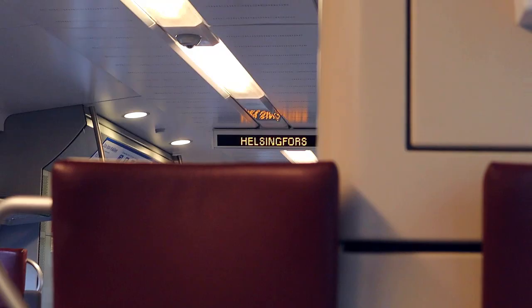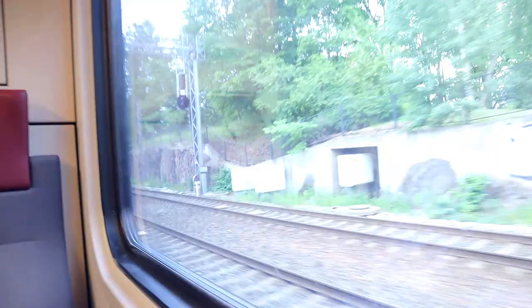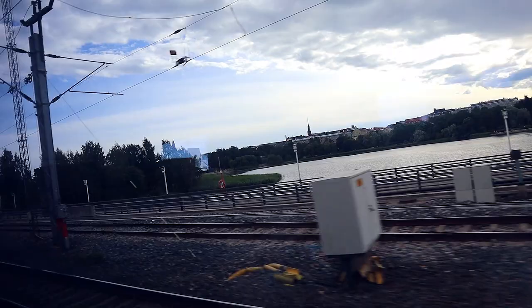Then just enjoy the ride, look in the window, enjoy the sceneries. And the Helsinki railway station, the main station, is the final station. So just ride all the way there. And also keep in mind that if you're going somewhere else, make sure to just jump off at the right station. The applications which I showed you in the previous video will tell you where you need to get off. And boom, you made it. You're in the Helsinki city center. Congratulations.